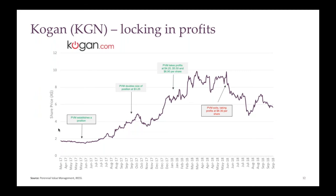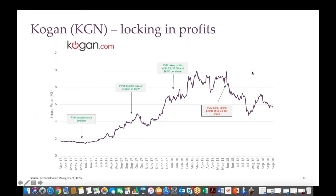Why was that? Russell Kogan, the founder, started selling a material amount of shares. And we have a saying, if they're not buying, they're lying. Good saying. I like that one. The opposite applies. Yes. If they're selling, they can find something better to do with their money. He was buying Melbourne property, he was telling us. Well, if he thinks selling Kogan and buying Melbourne property is a good idea, maybe we should sell some Kogan and find something better to do as well.